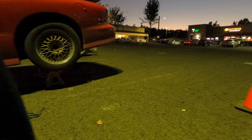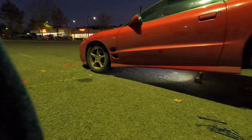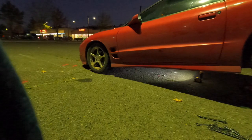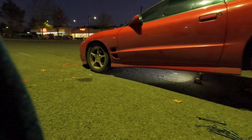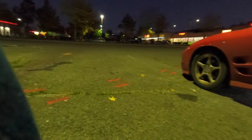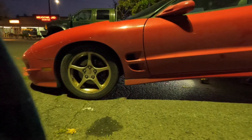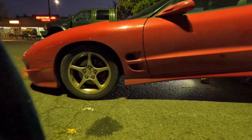Look at these before I forget. Got it in there? No, it's like halfway in. Take a break. This is about as fast as it goes, and your hand cramps up. At each click, it's not much. Yeah, I don't know. I mean, jacking up the front would help. It's a hard angle to do anything. I don't think I can fit a socket in there.